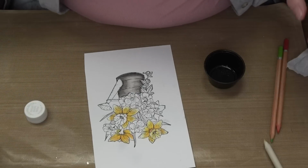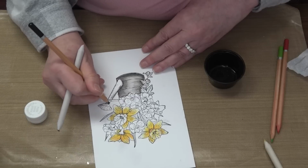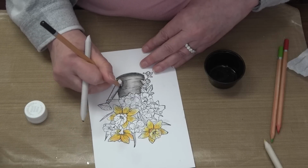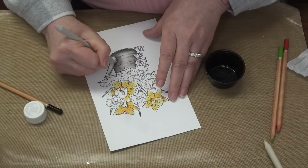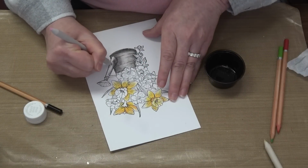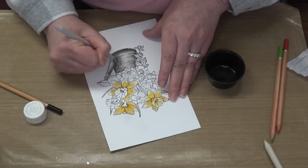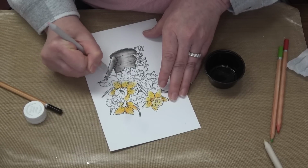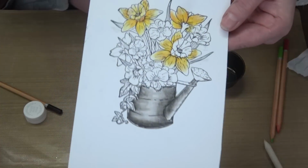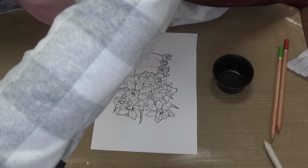Let's see. So if I go just on the top of this one, so I just added my black kind of to the top of that, and then I can pull it down, making that highlight and that mid-tone and that shadow. That's what I'm trying to achieve. Versus doing a black watercolor.